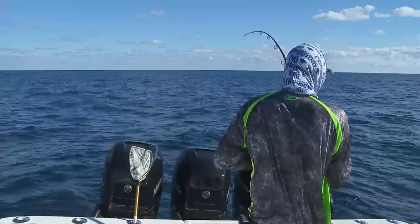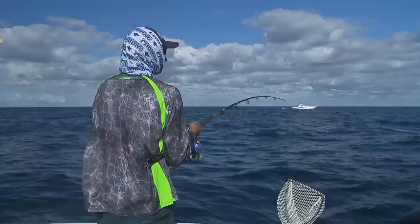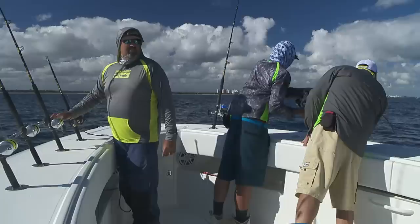Hey, you can't determine what kind of fish eats your bait. I would have to guess maybe a kingfish. Screaming like that, yeah. And not jumping, obviously. Yeah, something long and silvery, maybe a nice king.